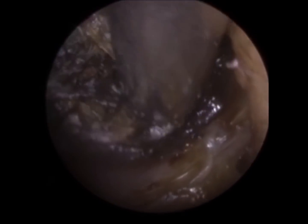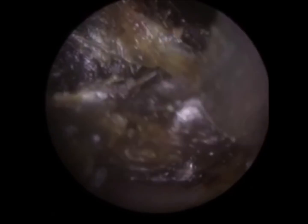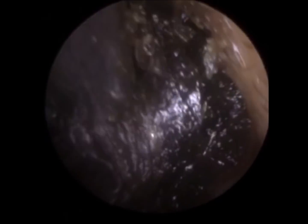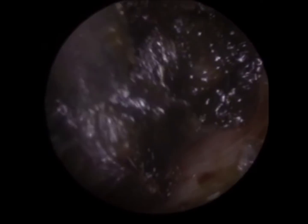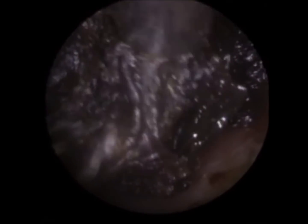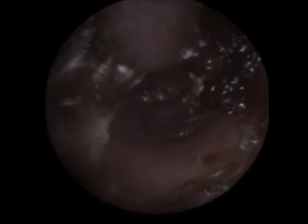Sometimes you'll see that I come out of the ear and there's no wax attached to the suction probe. It's just because the suction probe's got blocked. Sod's law is as soon as I come out with the suction probe, it unblocks itself, so I have to go back in. You can just see how dark that is. I would say that's more black than brown, so it's really been in there for a long time.